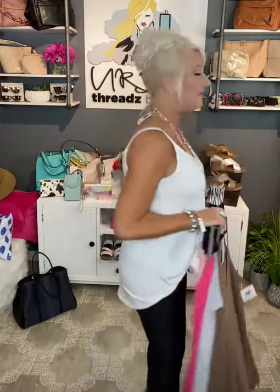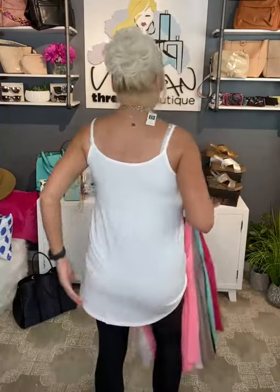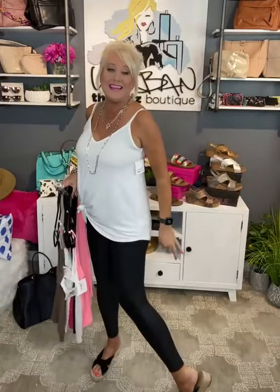So this is the tank that I have on. We love our Zenana reversible tank tops. You can wear it the V-neck side. You can wear it the round neck side, which is this. They're just casual. They're comfortable. You can wear them with anything. They're long enough to wear with your leggings. And you can always give them a little bit of structure, front tuck, anything like that.